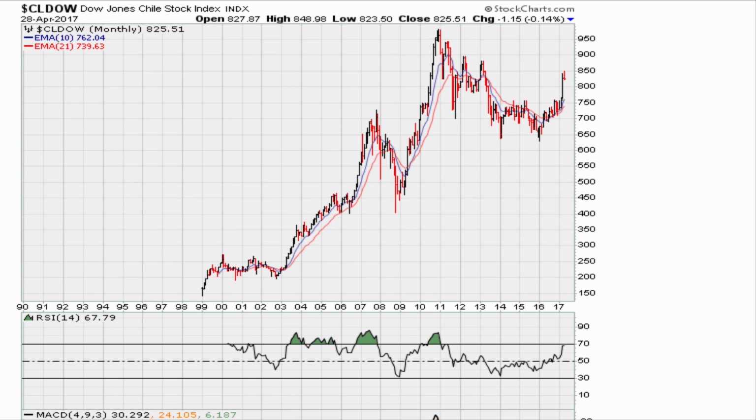Let's take a look at the Chilean market, which was actually doing well, but as I suspected at the end of last month, that it was coming back to test the break of the highs of 2011, and you can see that it's exactly where it seems to be stalling. So month to month, as long as we are seeing rejection here in the RSI, one can speculate that even here the next major trend is down.